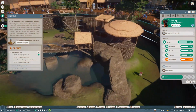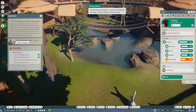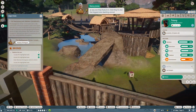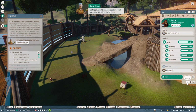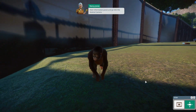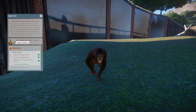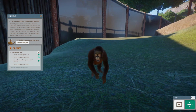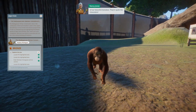Over here. Down to the Bornean orangutans. The orangutan is such a marvellous creature. They're always a big favourite at any zoo they feature in, and they're also the biggest tree-dwelling animal on the planet. Assuming you don't count any lions that got stuck up one. Oh, why don't you take a better look at them? Open up their information panel and go into the animal camera. Aren't they just incredible? When you're ready, let's go and have a look-see at some of our beautiful bonobos. They're quite the characters.